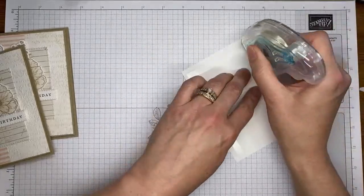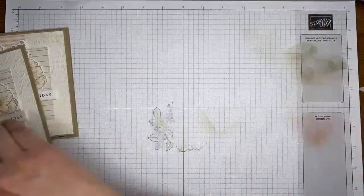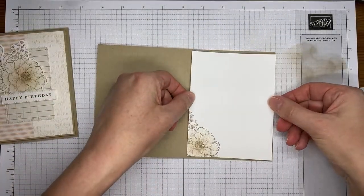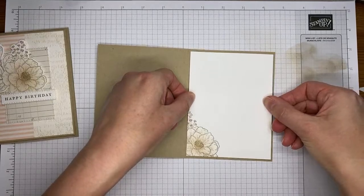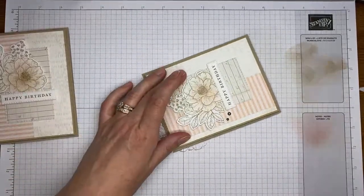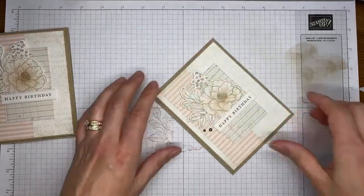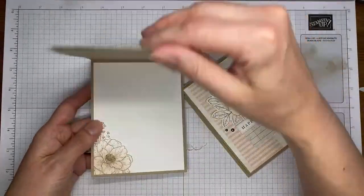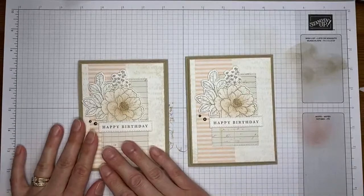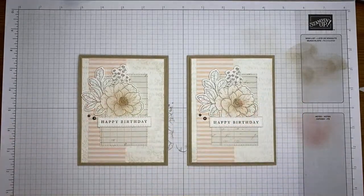All right, I'm using a little Stampin' Seal, and I'm going to be putting this inside the card base. And again, I probably forgot to say the card base is cut to 5.5 by 8.5 and scored at 4.25 for this card. My original card is a top fold card, so that one is cut to 4.25 by 11 and scored at 5.5. So one of them opens at the top, one of them opens on the side, so whichever you prefer. I usually prefer the top fold cards, but I know not everyone does, so I just like to show you that you can do most cards either way.